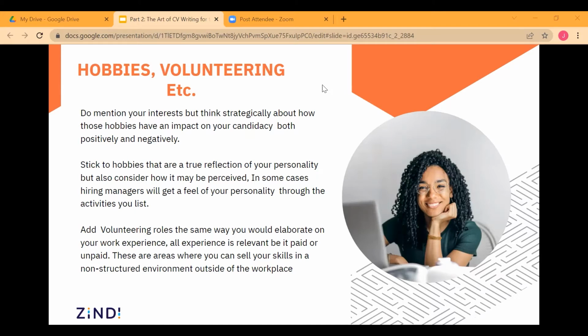And as for volunteering, if you volunteer anywhere, make sure you also include that experience in your CV, because volunteering is actually experience. Yes, you may not be paid for it, but it gives you an insight into the professional world. It might be that volunteering experience that an employer takes a keen interest in, and sometimes it even helps break the ice in interviews.